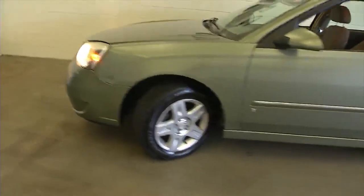Hop out, check the front tire, take a look under the hood. Exterior paint seems to be in real good condition. Sounds real good. It's got the V6, plenty to get up and go.